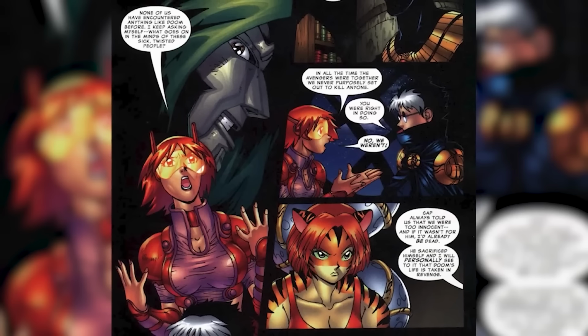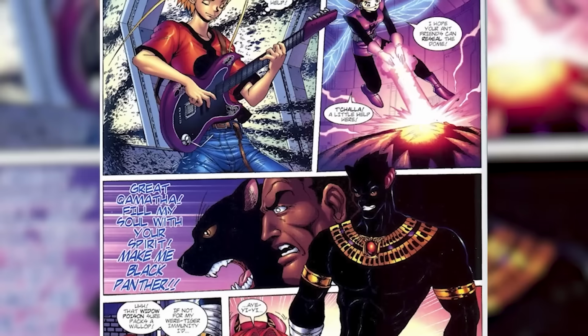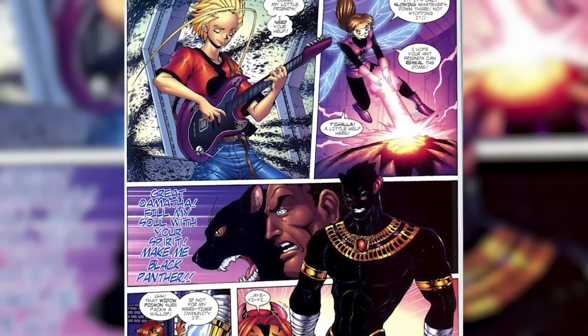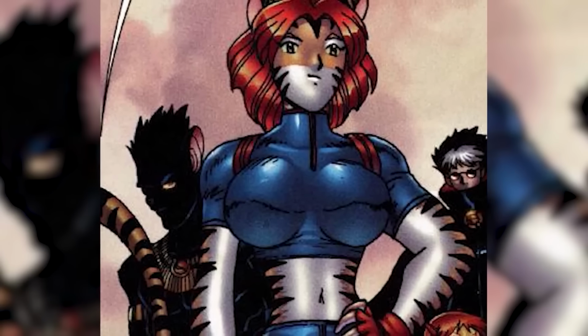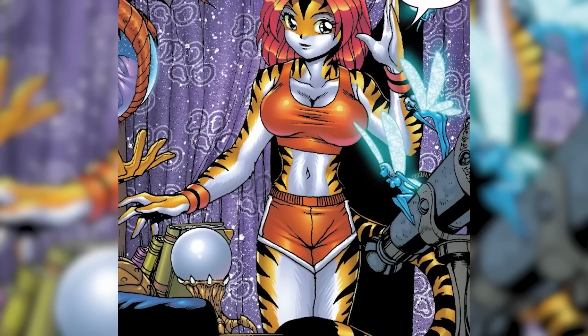See, instead of utilizing the vibranium of his homeland to build himself a supersuit, T'Challa of Earth 2301 seems to have replaced his sacred herb powers with the spirit of Kwamatha, transforming him into a furry. As if things weren't furry enough with Tigra around, who, after watching T'Challa transform, immediately gets the heart-shaped eyes for him, anime style.